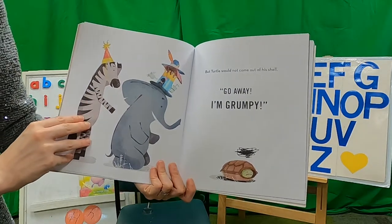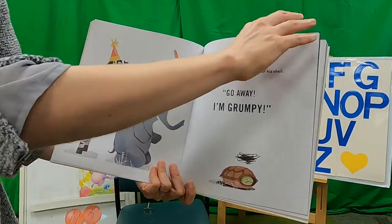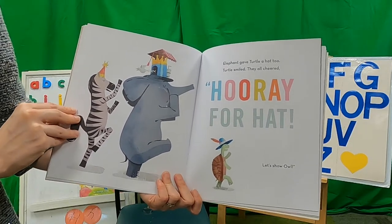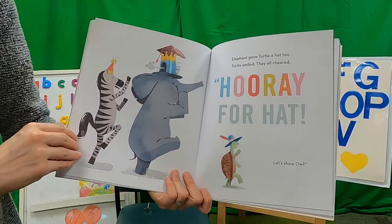Let's show Turtle. But Turtle will not come out of his shell. Go away. I'm grumpy. Uh-oh, what do you think he should do? Of course, Elephant gave Turtle a hat too. Turtle smiled and they all cheered. Hooray for hat.